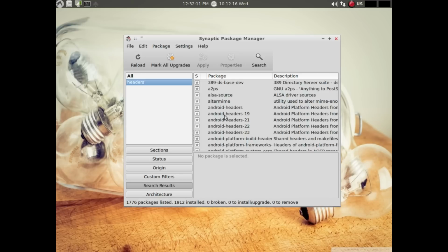So I installed the headers, and while I was at it, I installed a couple of files that I needed for Broadcom. And I had to do all that manually. And so I'm going to reboot now, and I'll be right back with you, and we'll see if what I did had any effect. So be right back, guys.